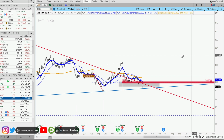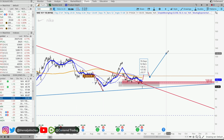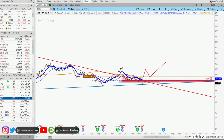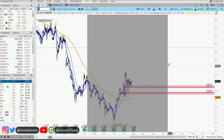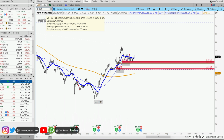Just be patient with this chart. If it starts to exhibit this behavior, I'm talking about getting up above this 200 moving average, pulling back, finding a three price relationship here before resuming the upside, then that's an area I will be interested in placing a bet. Very similar to what we had in Verizon, right? This is something I'm looking at right now to place long, and also for the Dow.